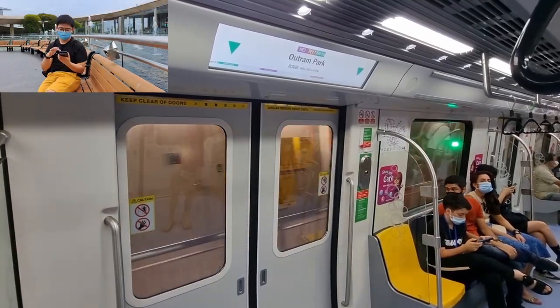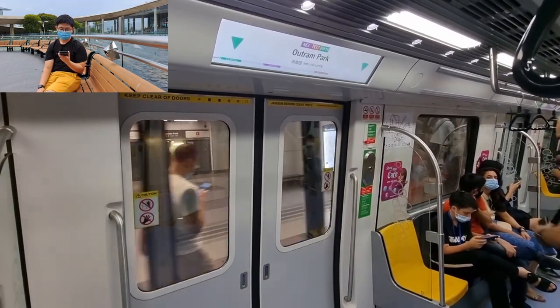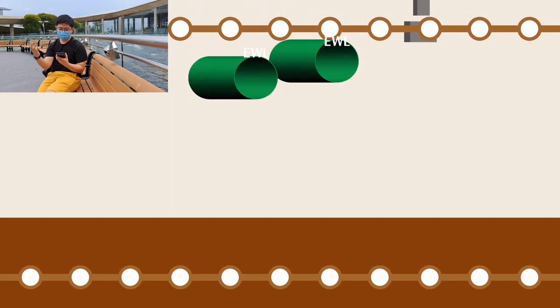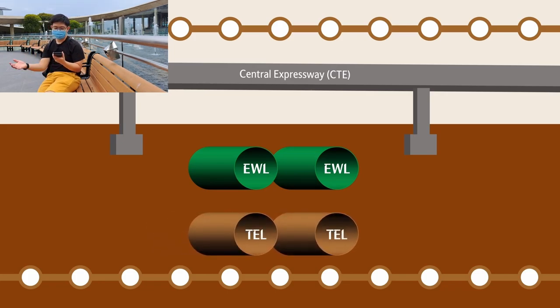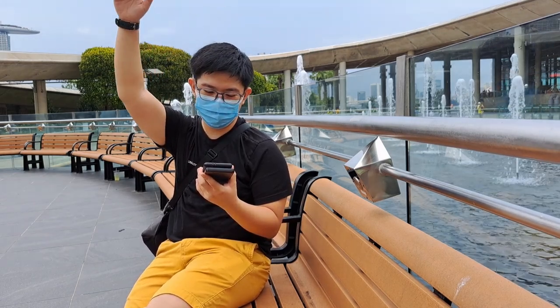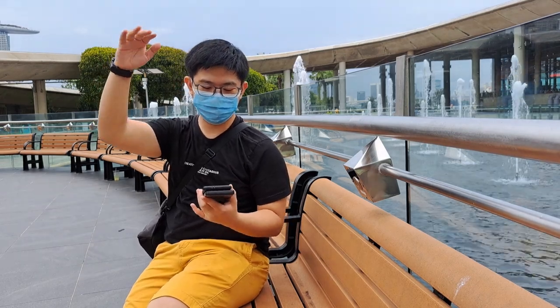Now, let me share an impressive engineering feat that the engineers of the TEL3 have achieved in this portion of the line. In the stretch that we just passed through between Havelock and Outram Park stations, the TEL tunnels had to be dug underneath the existing East-West Line tunnels. And along a 365-meter stretch of the line, the TEL tunnels were as close as 1.8 meters from the East-West Line tunnels. So imagine roughly here, 1.8 meters is roughly about this height. And that's the height between the tunnels.